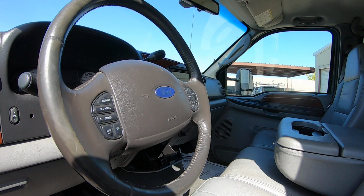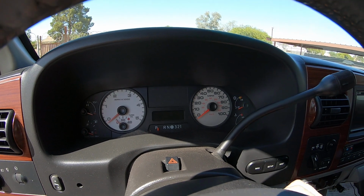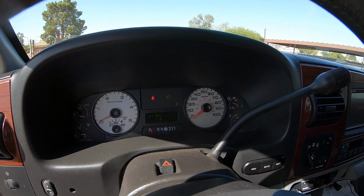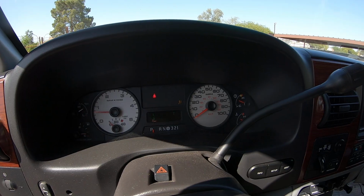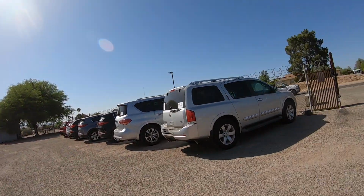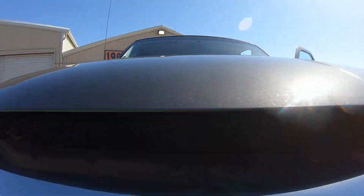All right, let's see. It reads 96,462 miles. We've been driving it quite a bit. Let me start it right now. One thing that we do know about this vehicle is that it does like to be a cold starting truck. The scan shows that the injectors are great. It's got a brand new turbo.